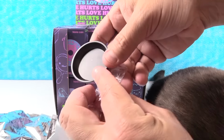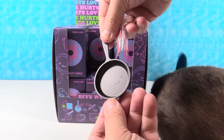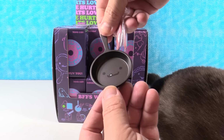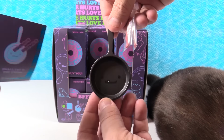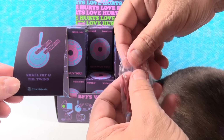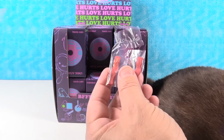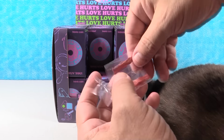Oh, wow. Oh, this is an awesome one. So we have a little frying pan. There's the face on it. So this is Small Fry. This is really cool. So this series comes with a little card that has their name and their picture. And so Small Fry and the twins. The twins. So we have bacon twins.